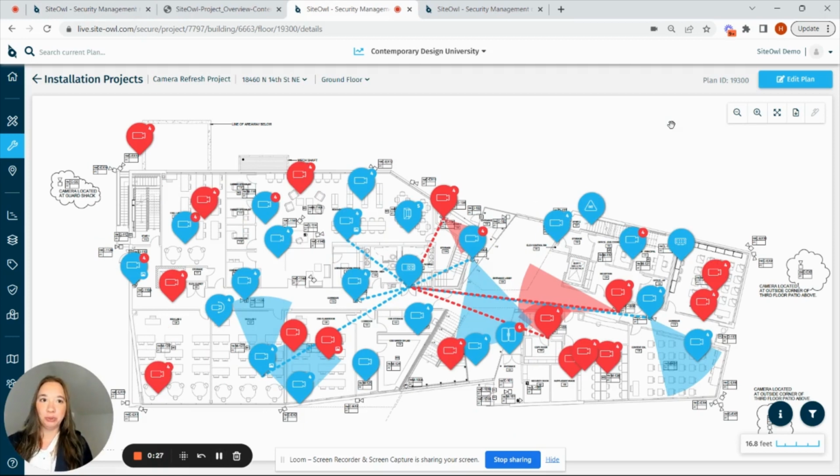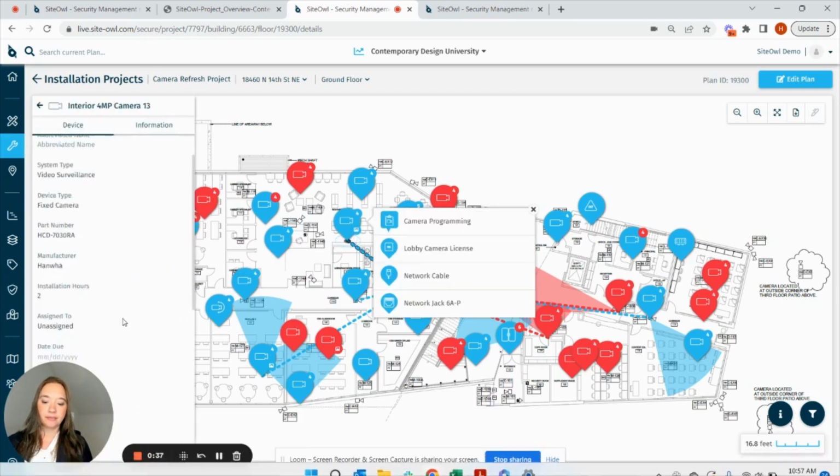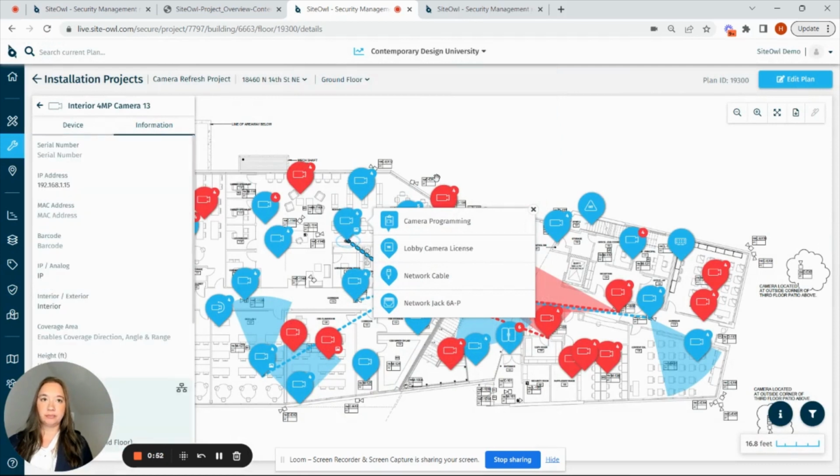The red turned to blue as the vendor technician used the phone in his hand to easily document not only installation progress, but also images for quality control. For instance, here we're able to see the completed image of the PTZ replacement that we asked for. He can also document information such as IP address or MAC address in one convenient location.